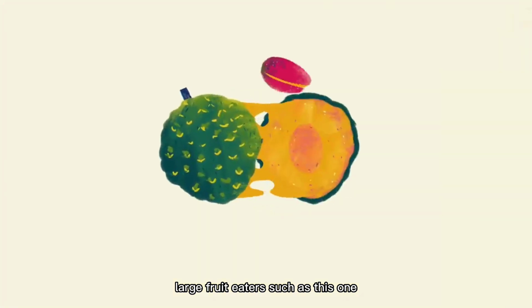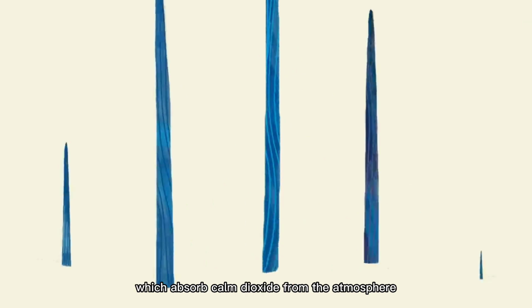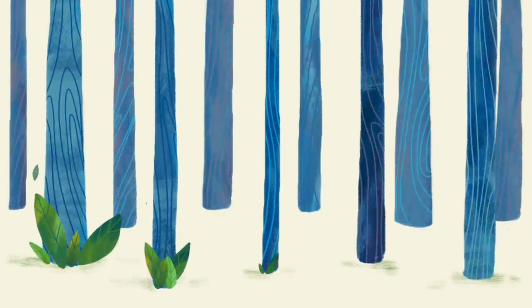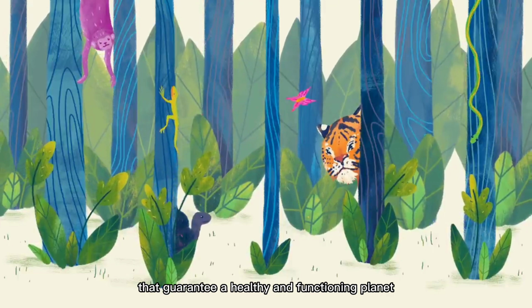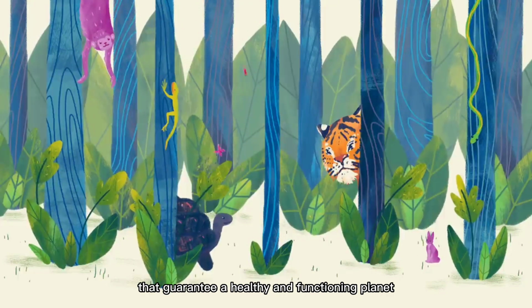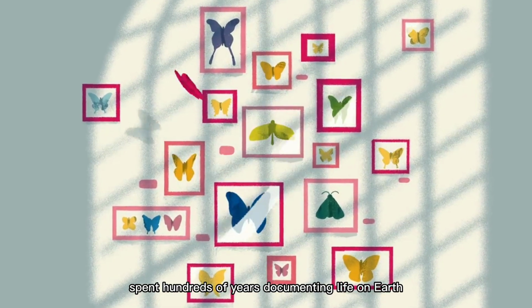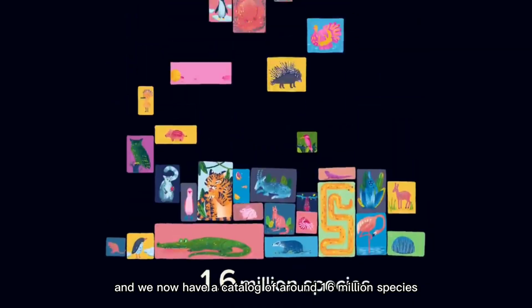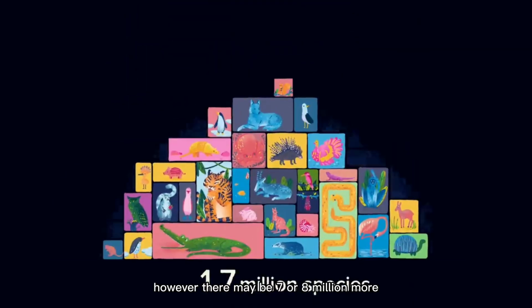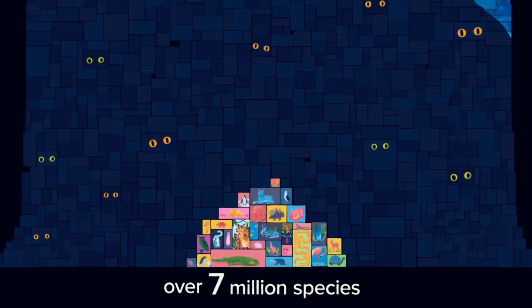Large fruit eaters such as this one spread the seeds of tropical hardwood trees, and they're done helping to build the forest, which absorbs carbon dioxide from the atmosphere. And this is just one of perhaps millions of interactions that guarantee a healthy and functioning planet. Humans have spent hundreds of years documenting life on Earth, and we have a catalog of around 1.6 million species. However, there are perhaps 7 or 8 million that we don't yet know about.